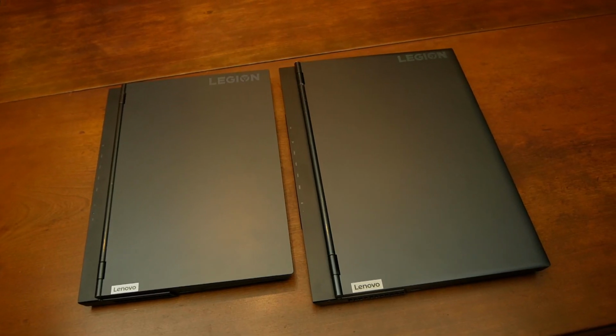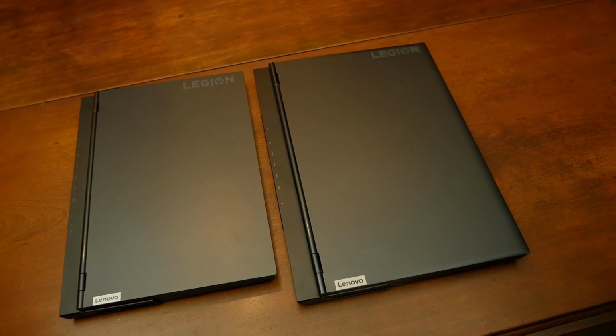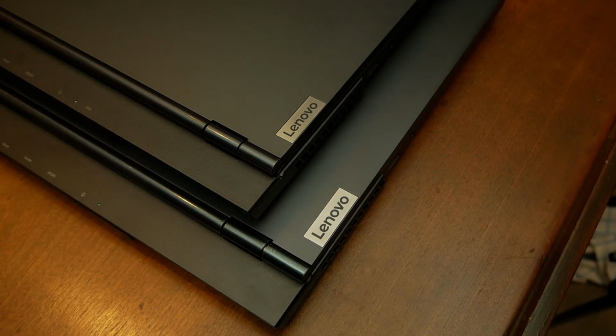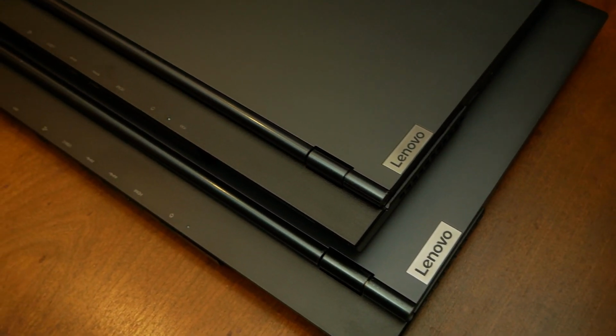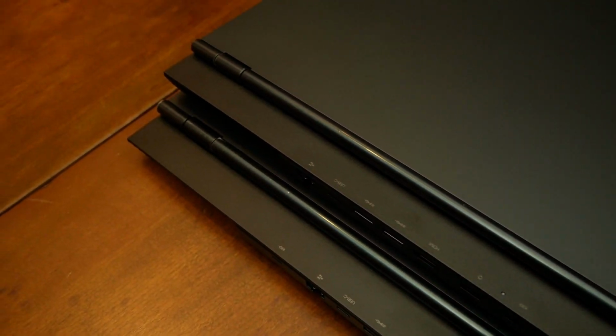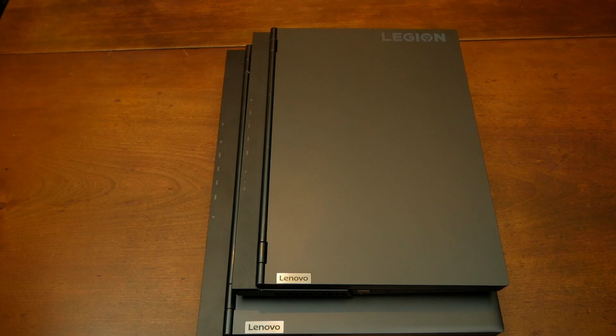Neither of these laptops are particularly thin or light. The 15-inch is listed at 5.5 pounds, and the 17-inch is listed at 6.57 pounds. The size and weight are comparable to other similar gaming laptops.